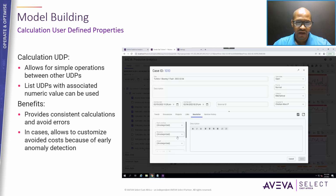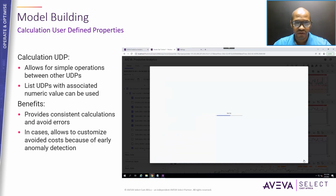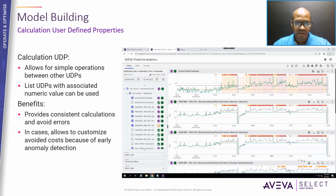So Viva has some reserved and pre-existing properties which cannot be deleted, but you do have an option to create your own, depending on what you standardize as a company. So you can build a custom calculation or equation. In this field, the equation resolves when the user-defined property is selected.